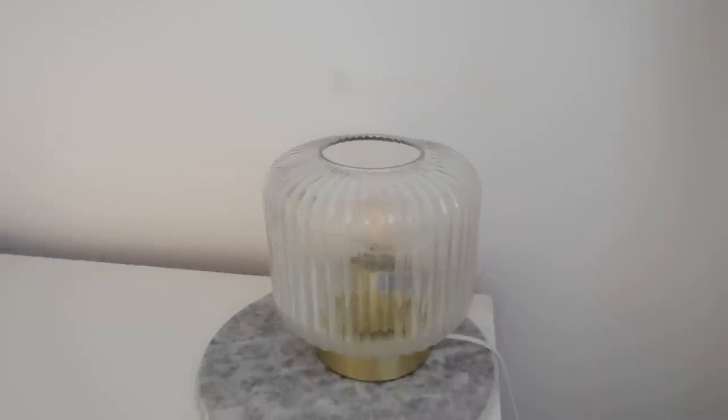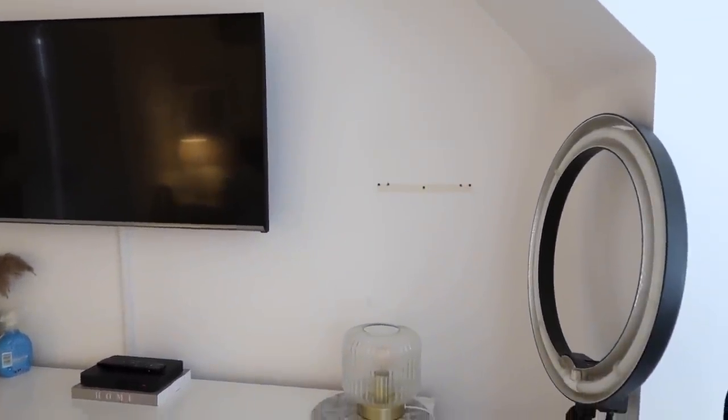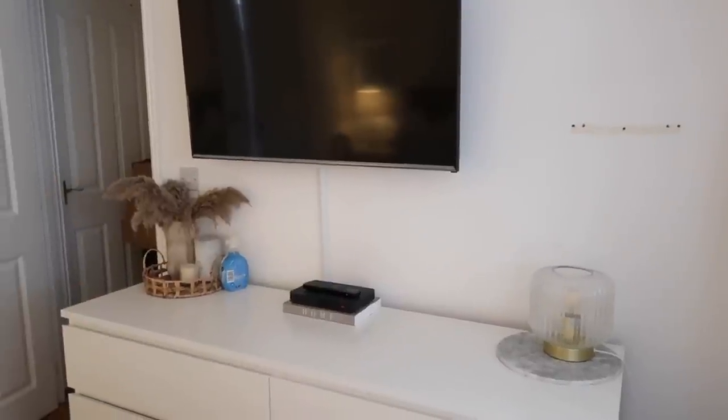We've got a little lamp here. To be honest with you, I kind of want to change this area up. This on the wall was when we moved in. I think someone had a floating shelf up here. So that was left on the wall, which is fab. I feel like I should put a print or something on there. I'm not too sure. But I do want to change this area up. So let me know if you guys had this, what you would do, because I'm really intrigued. I really want to do it.